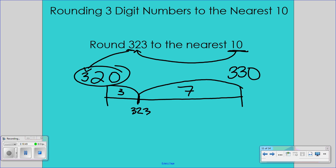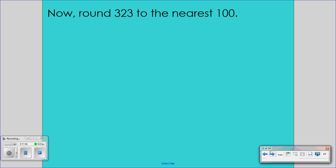320. Not too bad. It's very similar to rounding 2-digit numbers. You just got to add that hundreds place back in. Not too tricky, huh? Alright. I want you to round 323 to the nearest 100. Write that sentence in your notebook. We'll do it together.